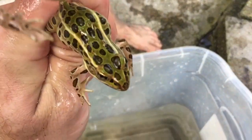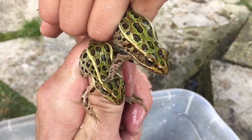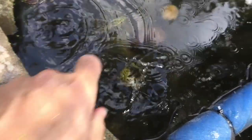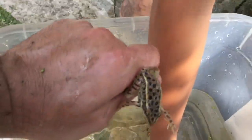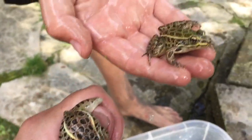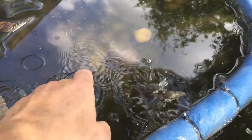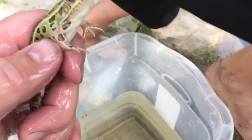Here's a leopard frog, green one. You got one too? Okay. Leopard frogs. Okay, we'll put those in there. And then there's a black and brown leopard frog here too. There's that guy. You got one? Nice. Let's put these guys in here. Lily pad. There. See if we can get one to croak for us.